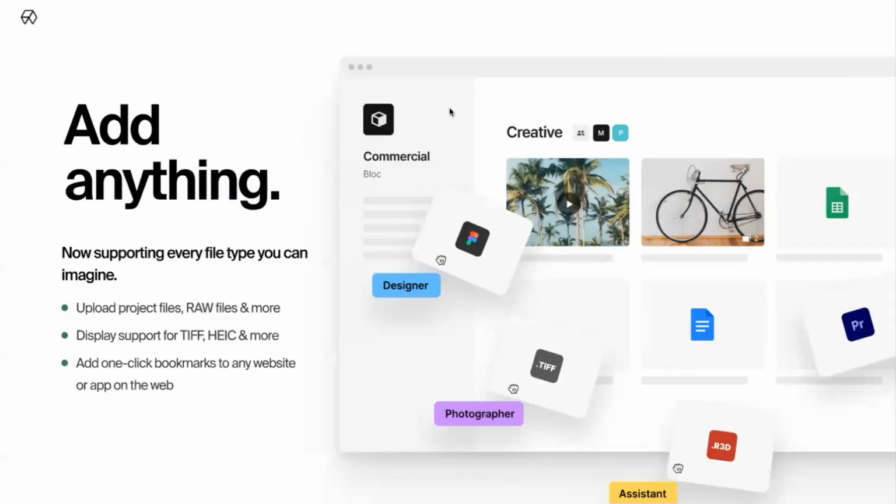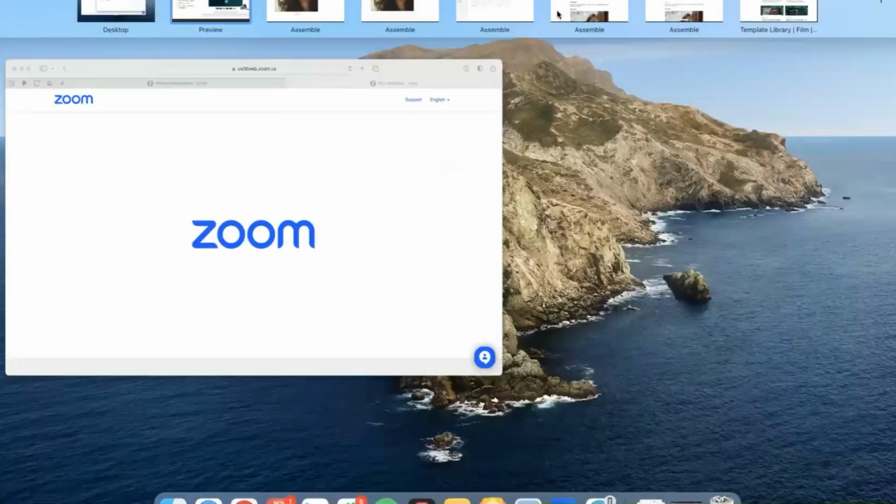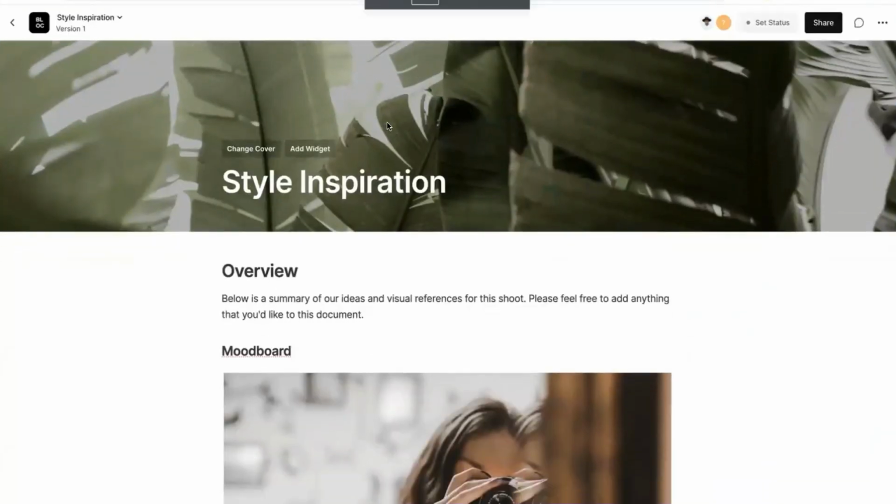All right, moving on here to the next feature that we are announcing today. Creative documents. So we have now added the ability to upload images and image galleries directly into Assemble. And so this just opens up an entire new world of possibilities within our cloud-based creative documents. And I want to go ahead and demo a few of those for you right now. So let's go ahead and jump into this document that I've built out here.